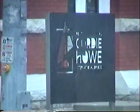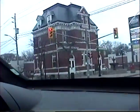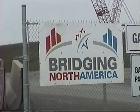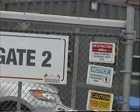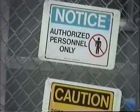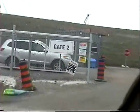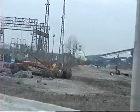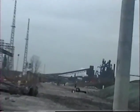We're going to enter historic Sandwich, and they have an informational place, which I'm going to have to stop by, for the Gordie Howe Bridge. Bridging North America, Windsor, or the province of Ontario, has taken the lead role in working on this bridge and putting the money up for it. And they'll collect the tolls and so forth. But, off in the distance, a freighter is going by.